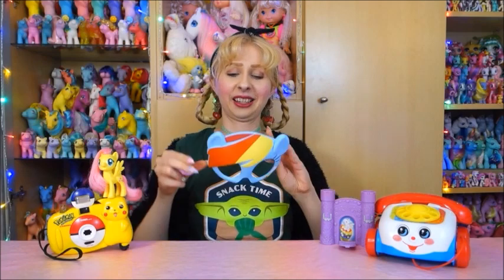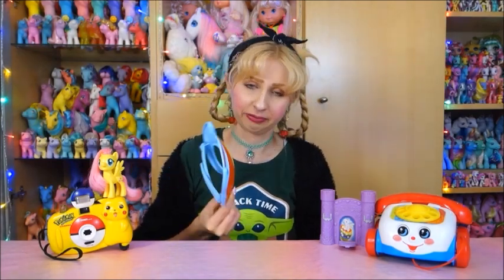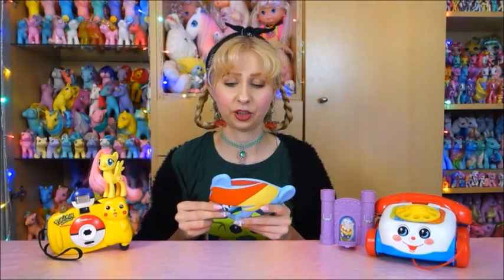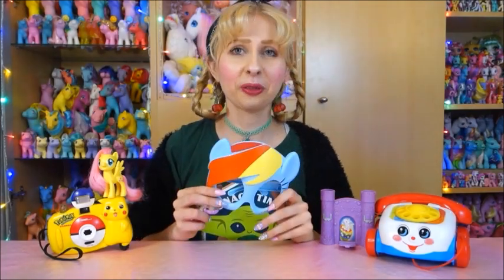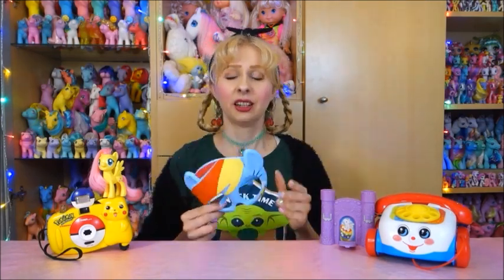These kind of glasses are from McDonald's. There was a set of all of the main 6 at one point. I don't know when exactly that was released, but around the time span of G4, maybe 2015 or so. And one of them, the Rarity one, I had last year from a flea market. I didn't buy it to have it. It was just in the slot.